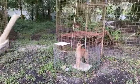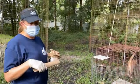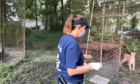Yes. Let's see. I changed out my gloves, because I wanted to make sure that I didn't have any meat on here, so that they wouldn't be encouraged to eat the paper.